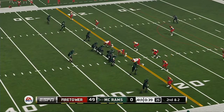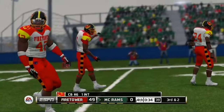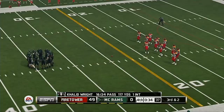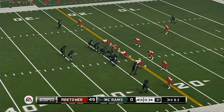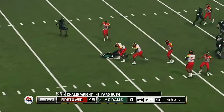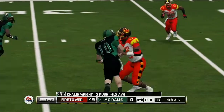They'll spread the field with five wide. Quick throw out to the receiver, incomplete. It's the ninth play of the drive. Late in the fourth quarter, but this game's been over almost since the beginning. I think it's time for everybody to head to the locker room.